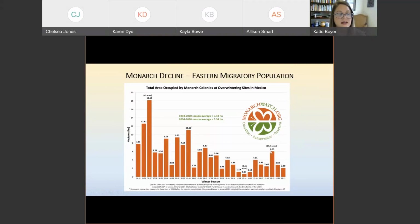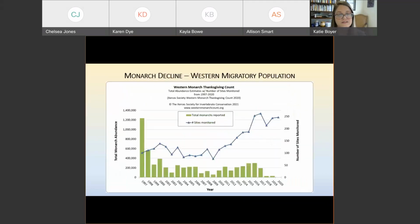And we've seen a slight uptick since then, though this last year they were down to about 2 hectares, unfortunately, which is about 5 acres of forest down in Mexico. And that's a 26% decrease from the prior year. So we still continue to be concerned about our monarchs. The Western population has also seen a similar decline.